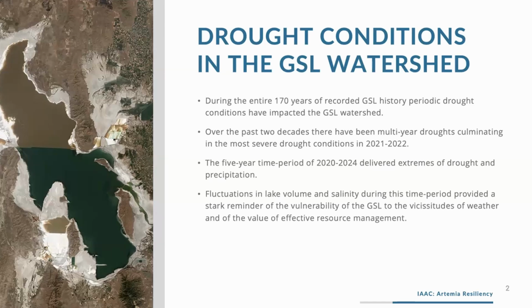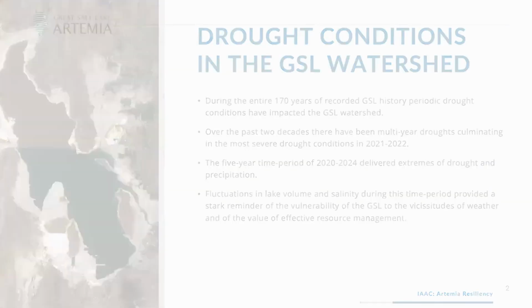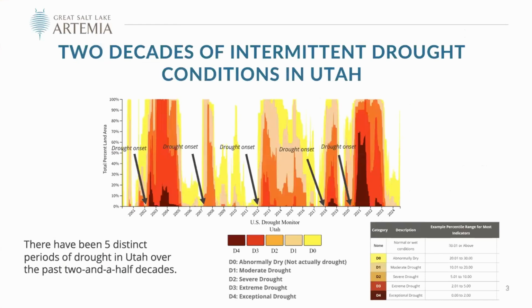And during this time period, we've had the opportunity to take a look at the extent to which the Great Salt Lake may be vulnerable to these weather changes and the rate at which it will or will not recover. So kind of a vulnerability index from those years. On this slide, we're looking at the time period from 2001 to 2024, so a 25-year time period. Over that, there have been 5 periods of drought.